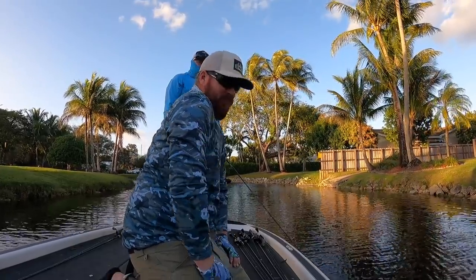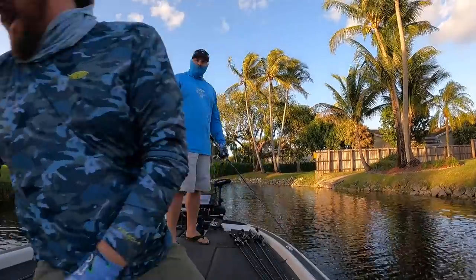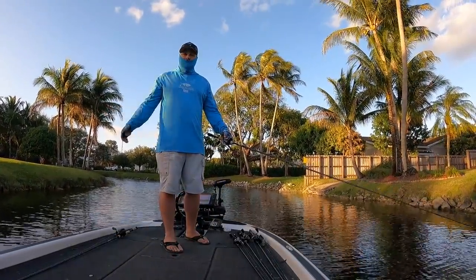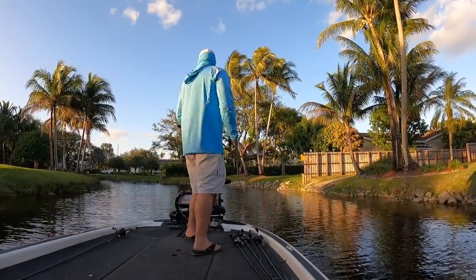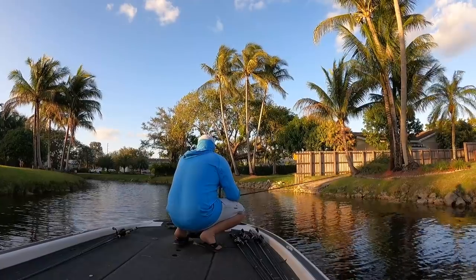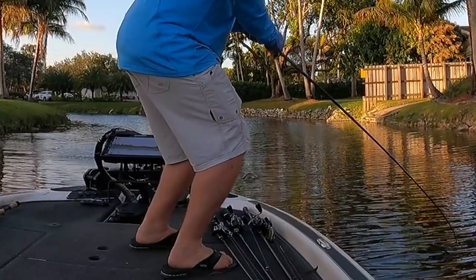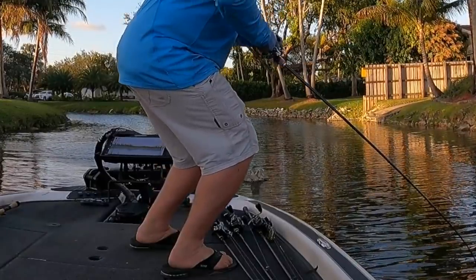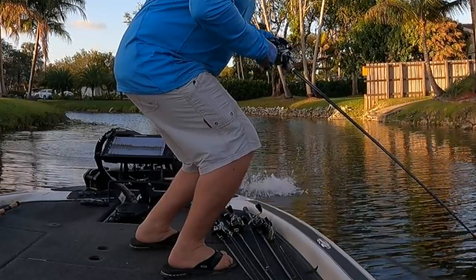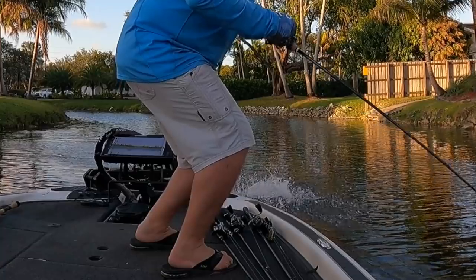Giant. Dude, that fish was big. Did you see it come out of the water? Yes. That fish was 9 or 10 pounds. Dude, it's freaking giant. It's heartbreaking. I'll tell you what, it's so much easier to watch Matt lose a fish than myself. It sucks. Big old head, big shoulders.